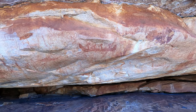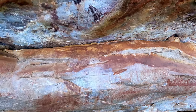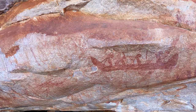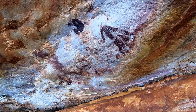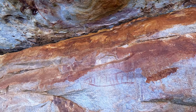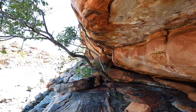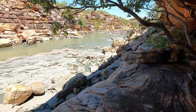Four men in a canoe. You know it's good art when you go, I think that's one. Okay, so I think we better get back. You better rest.